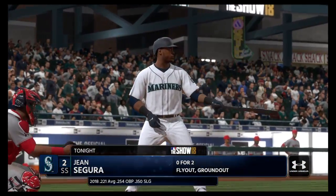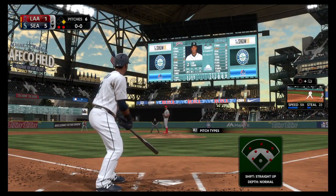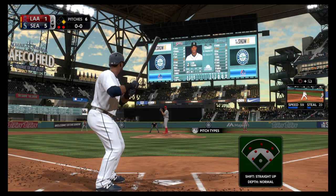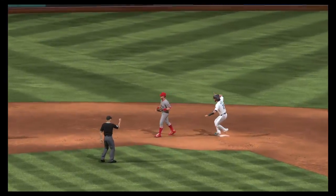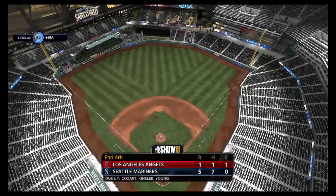Ready for another chance? Gene Segura. He flew out in his last at-bat. First pitch on its way. Swinging a ground ball to third. Cozart showing off his range. Throw on to second for the force, and the side is retired.